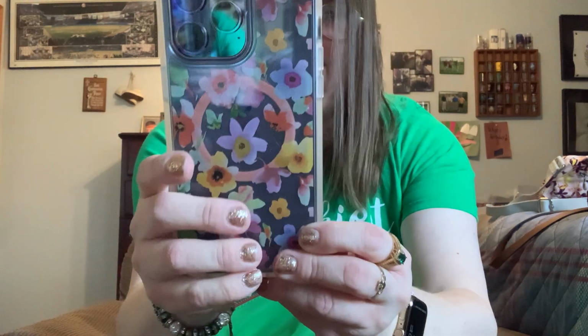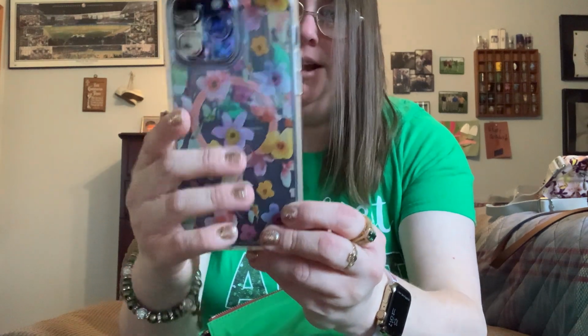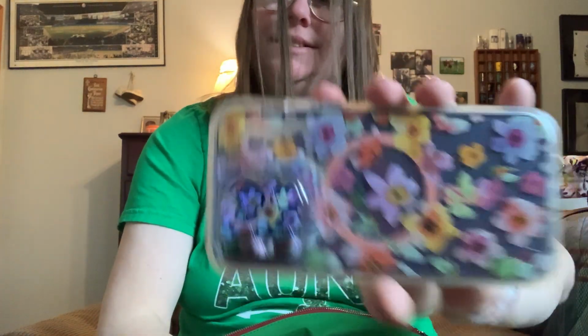And then this is my phone case that I'm using. It is from Otterbox, and it's a MagSafe Symmetry Series. It's got all these purples. Oh, this is because I am still ready for spring. So this is the case that I've been using. The other one I absolutely love. The other purple one is beautiful, stunning. I loved it.